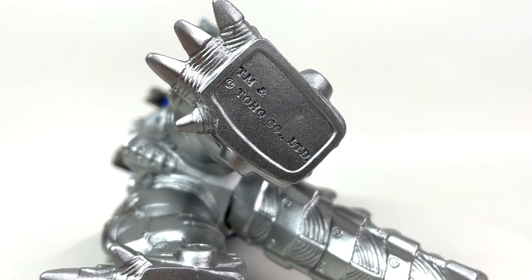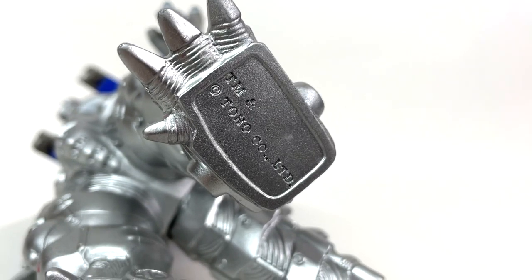Not picking it up, right? Don't make a big deal out of it. It's the bottom of the feet. They don't matter. They don't matter!